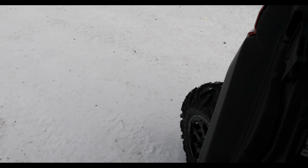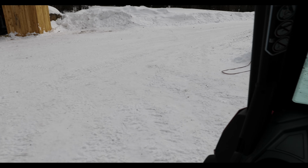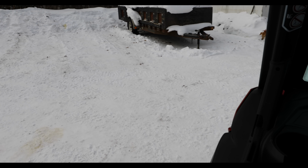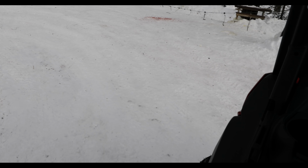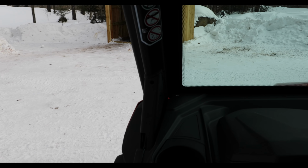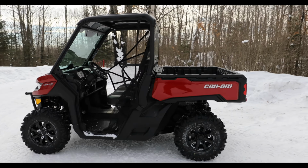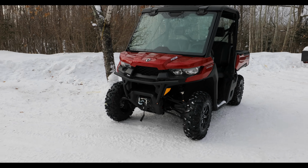Another awesome thing about this is it turns on a freaking dime. That's a tight circle, man. I bet you my four-wheeler can't even turn that tight. Oh, maybe it can. Well, that's it for the test run for the 2019 Can-Am Defender XT. Pretty sweet vehicle, man. I love it.